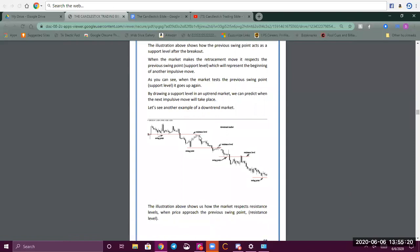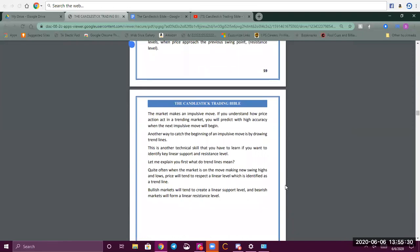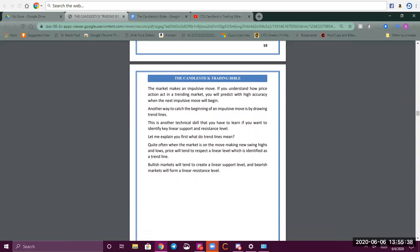So the downtrend market, same thing. Swing point, it never took it out. The market makes an impulsive move. If you understand how price action acts in the trending market, you will predict with high accuracy when the next impulsive move will begin.